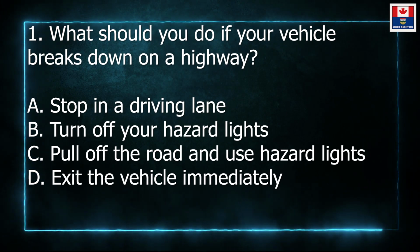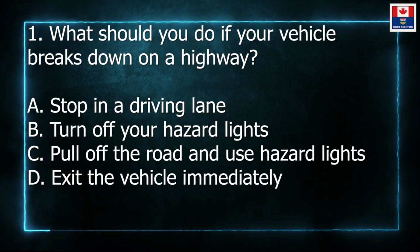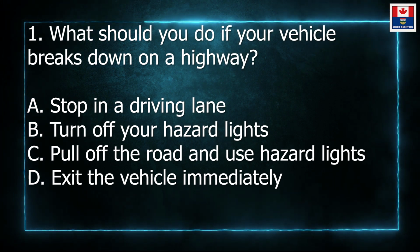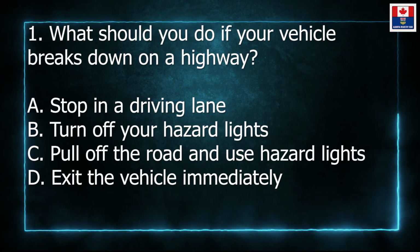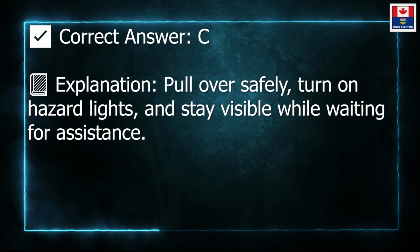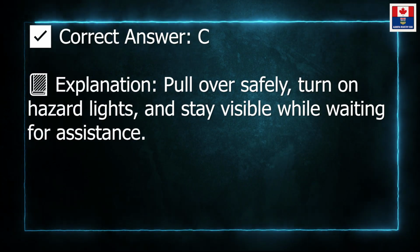1. What should you do if your vehicle breaks down on a highway? A. Stop in a driving lane. B. Turn off your hazard lights. C. Pull off the road and use hazard lights. D. Exit the vehicle immediately. Correct answer, C. Pull over safely, turn on hazard lights, and stay visible while waiting for assistance.